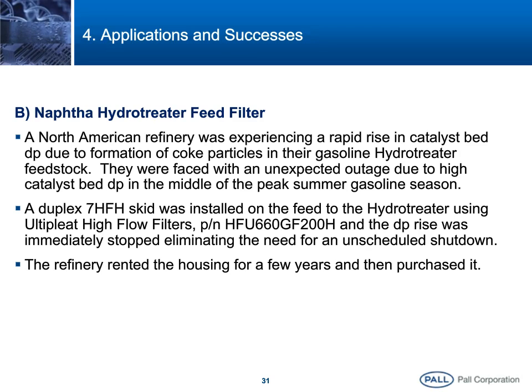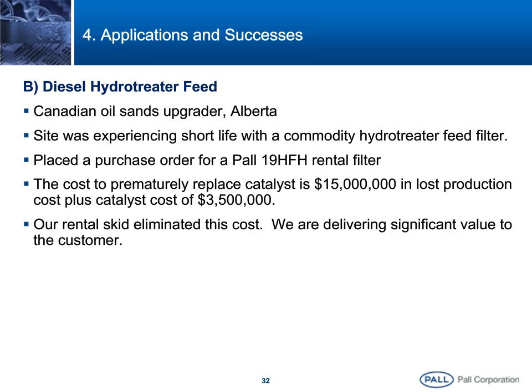Here we can see an example of a Canadian oil sands upgrader in Alberta. The site was experiencing short life with a commodity hydrotreater feed filter. More importantly, it was not offering the needed level of protection, so the site was looking at premature replacement of the catalyst at a cost of $3.5 million and an estimated $15 million loss in production during the downtime to do the catalyst changeout. The site made the purchase of a Pall 19 HFH rental filter skid. An installation of this has eliminated the need for the unscheduled shutdown.